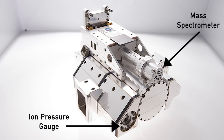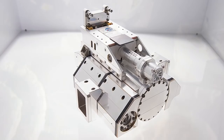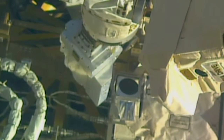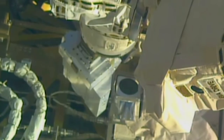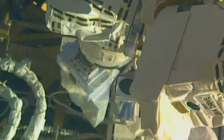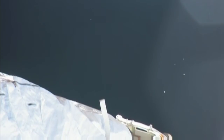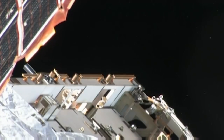A pressure gauge is pretty straightforward. It just tells you the local pressure where it's pointed, and pressure is equal to the number of molecules that are there. The mass spectrometer is a little bit more complex. It not only tells you how much gas is leaking out, but it also tells you what that gas is. Using these instruments, REL is able to detect the gases in its surroundings and follows the trail of ammonia until it finds the highest concentration, thus revealing where the coolant system has sprung a leak.